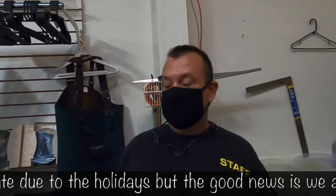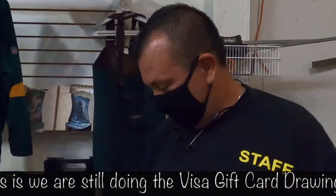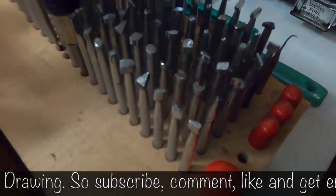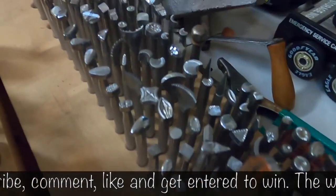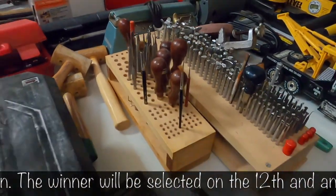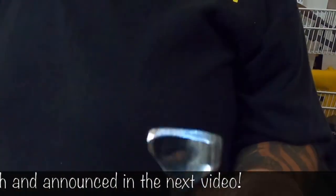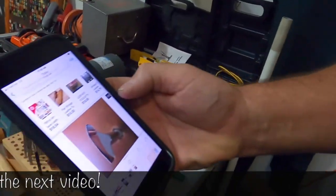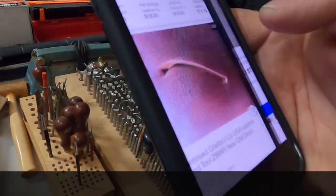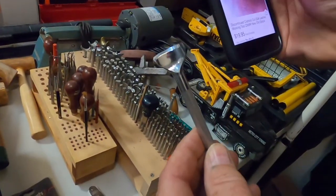Hi guys, check it out. You know why I love doing what I'm doing? Because I learn stuff every day. I find out what stuff's worth. Check this out. These little tools right here, they're vintage leather working tools. Okay, they're a Craft Tool USA. For instance, this little tool right there makes this imprint. $19 for this one tool.